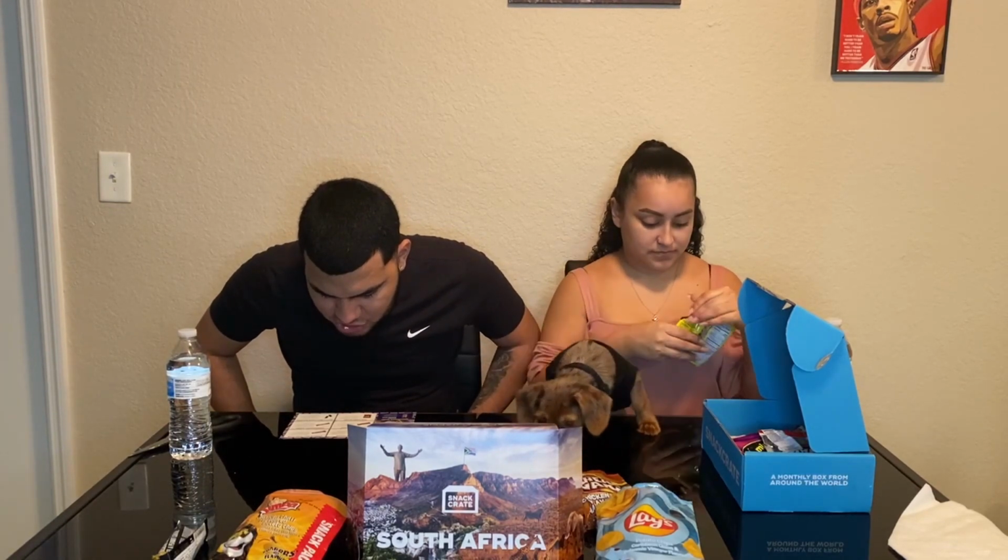You picked this one. Mini Cheddars. Bite-sized crunchy biscuit infused with zesty South African flavor. We include either the original cheese or fruit chutney variety. Well, which one is that one? We got the cheese. Original cheese. Oh, it's like a cookie? It's a cookie. Yeah. Baked, not fried.